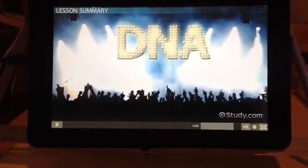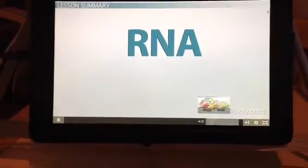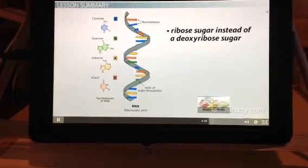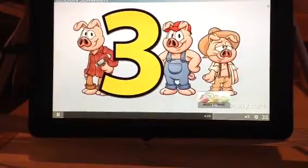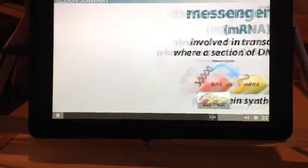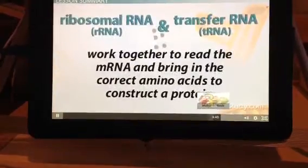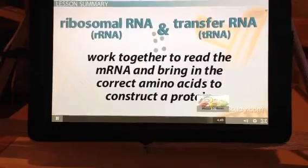By now you've probably realized that RNA is just as important as DNA. Let's take a moment to review why. RNA, or ribonucleic acid, is pretty similar to DNA, except it has a ribose sugar instead of a deoxyribose sugar. It's single-stranded, and it has uracil instead of thymine. The 3 types of RNA are key players in making proteins. Messenger RNA, or mRNA, is involved in transcription, where a section of DNA is copied. This copy leaves the nucleus of the cell, hooks up with a ribosome, and undergoes translation. Ribosomal RNA, or rRNA, and transfer RNA, or tRNA, work together to read the mRNA and bring in the correct amino acids to construct a protein.